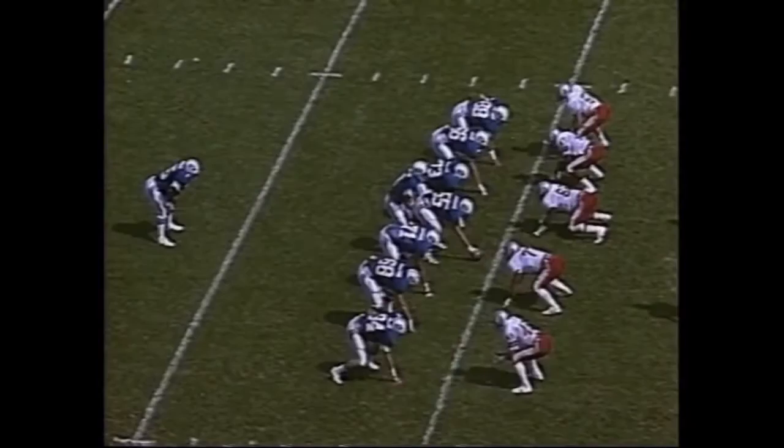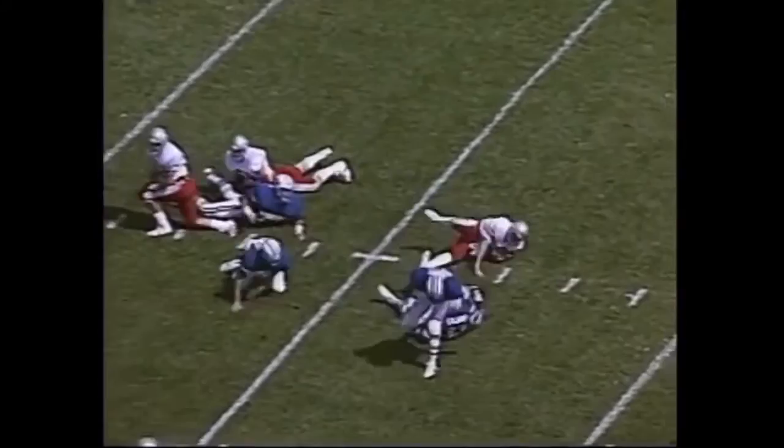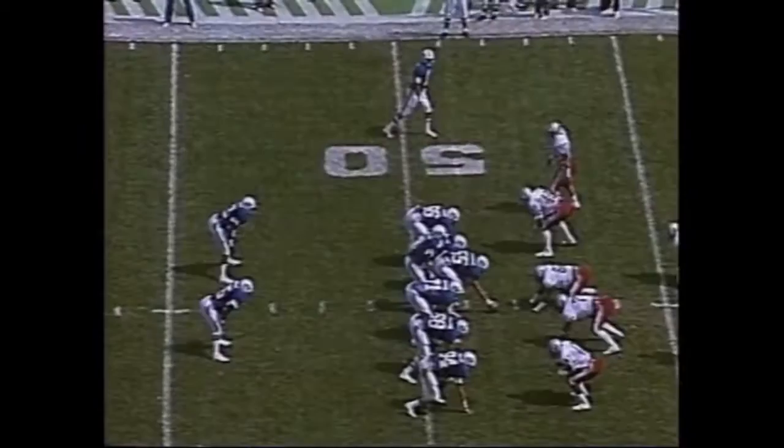Bootlegging the ball is Lindsley. His pass is complete to the 45-yard line. Fakes it up the middle and is dropped for a loss by Salanoa of BYU. First league game of the year for both teams.